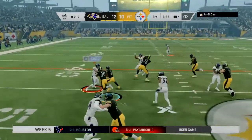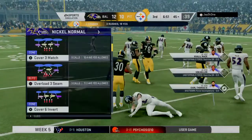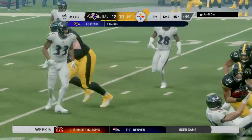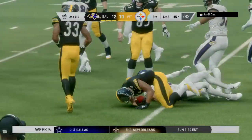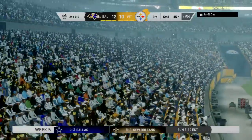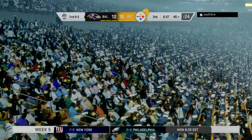On 1st and 10 is Connor. And across midfield he goes into Raven territory. Jesse Bates made the tackle from his safety spot. Tough first half for him, unable to put up the numbers he's used to producing. But with a guy like him, you and I both know it just takes a couple of explosive touches for him to make an impact on this game and on the stat sheet as well.